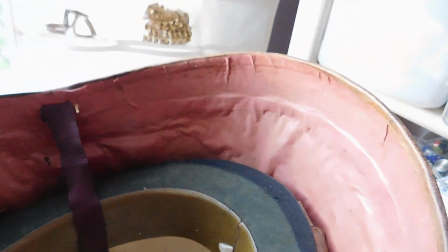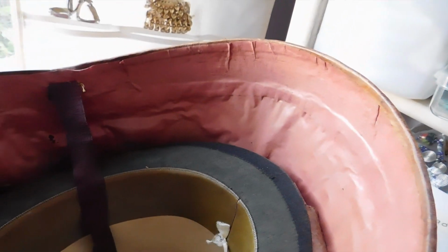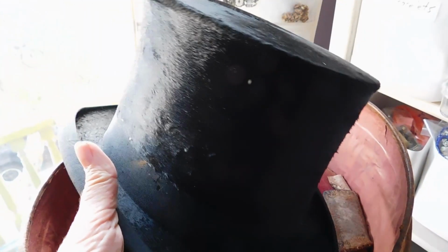So I listed this Victorian beaver top hat. This once belonged to my husband's, I don't know, great-grandfather or something, and I know it just seems absolutely sinful to sell something like this, but it's not like anybody's gonna wear it. It doesn't fit my husband anyway. It's really kind of a small one, and it doesn't display very well.